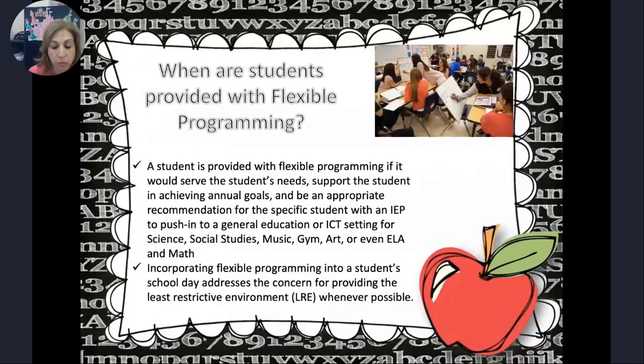When are students provided with flexible programming? There are many factors that come into play. A student is provided with flexible programming if it would serve the student's needs, if it would support the student in achieving annual goals on the IEP, be an appropriate recommendation for the specific student with an IEP to push into a general education or ICT setting for science, social studies, music, gym, art, or even ELA and math, so that they can be exposed to the general education curriculum, which is always the goal.